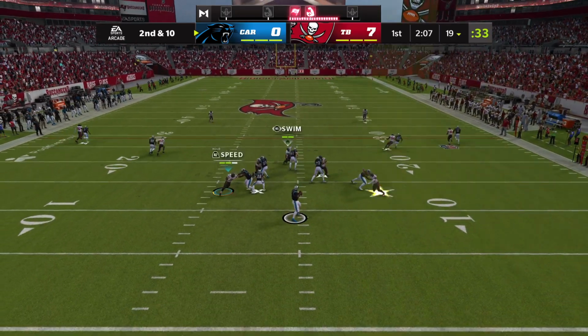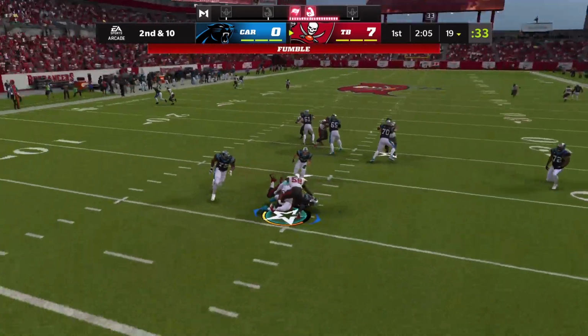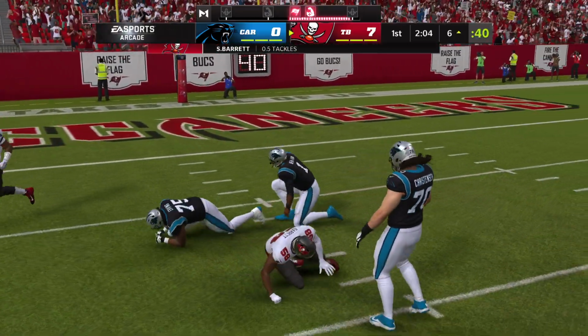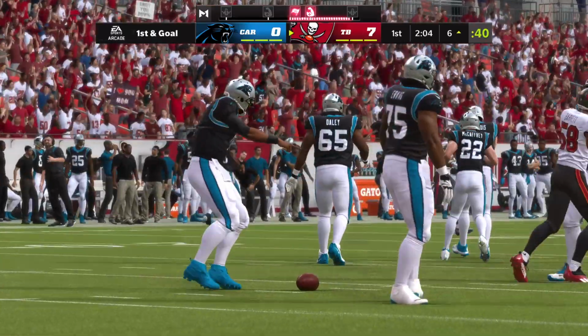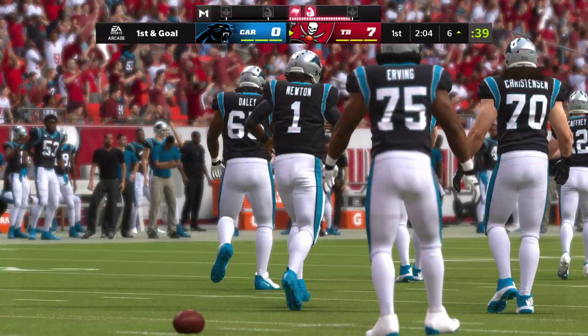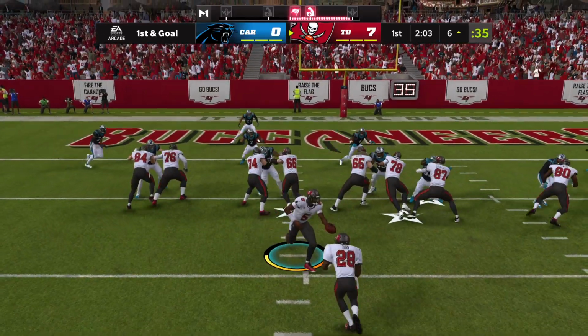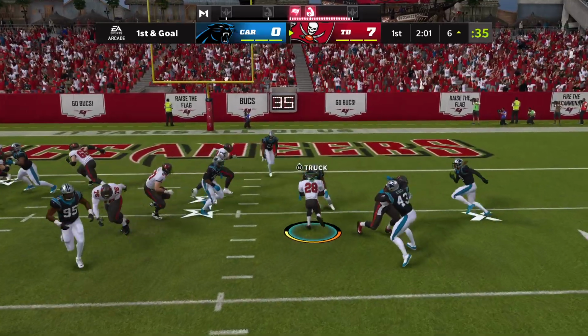To throw on 2nd and 10. Newton can fight it. He lost the football. It's out. And it's picked up by the Buccaneers. And a tough turnover there as now they will have it at the 6-yard line, 1st and goal. The defense gets him the ball via the turnover. Now can this offense cash in?